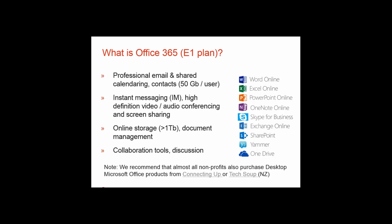Now, technically, if I was a corporate organisation and I bought an E1 plan, it's exactly the same as what a not-for-profit gets, but the corporates need to pay, I think the latest price is maybe $15 a user a month for an E1 plan. But the not-for-profits are getting exactly the same product for free. So it's not a different product, it's a different licensing model, meaning it's for free.